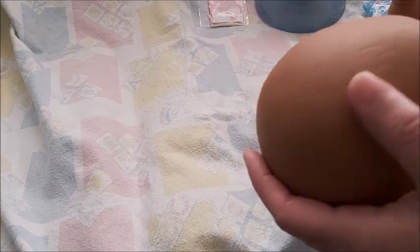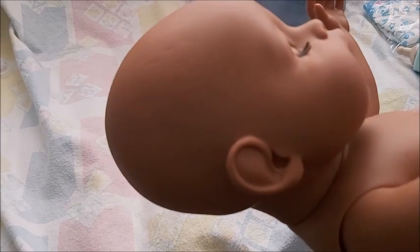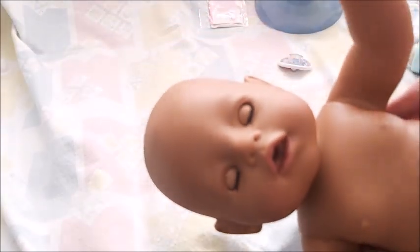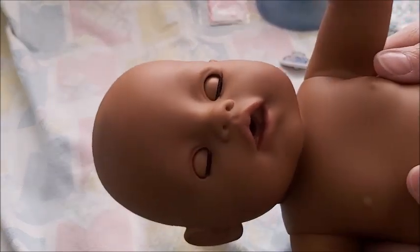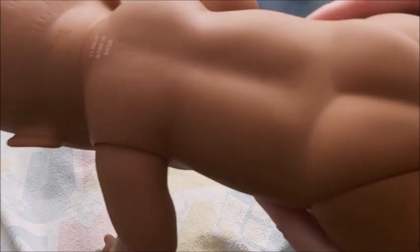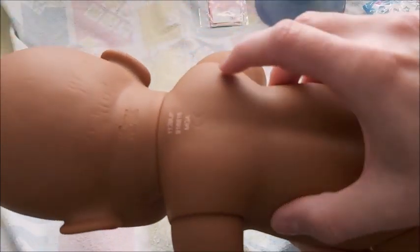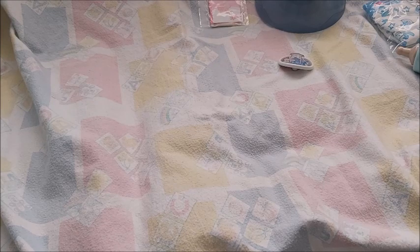Oh, he has an impression of hair, not painted. Oh my goodness, here they are. He is so cute for a baby doll. He is sweet, and there's his mouth. He's painted. Whoa. Oh, okay, I just realized this. Yeah, this is soft. Aw, he's sweet. I love him.